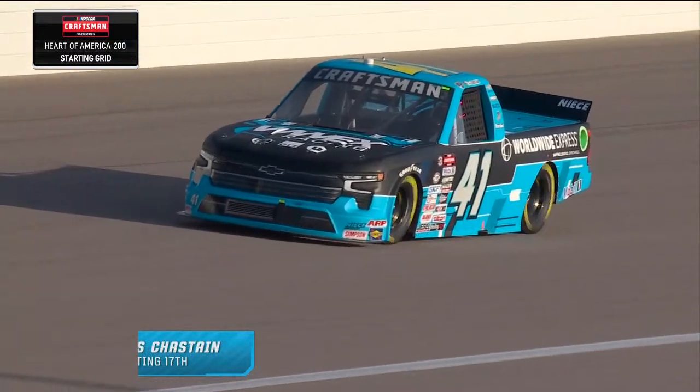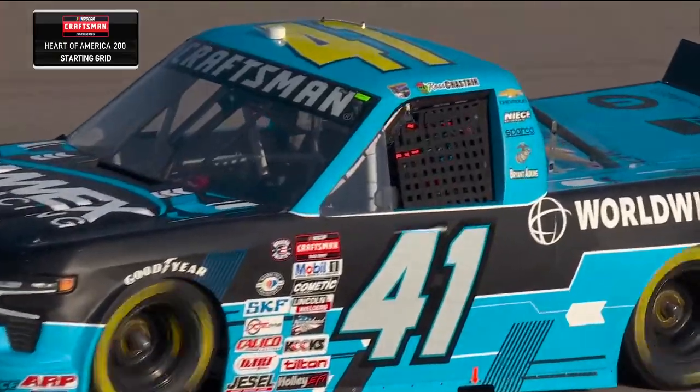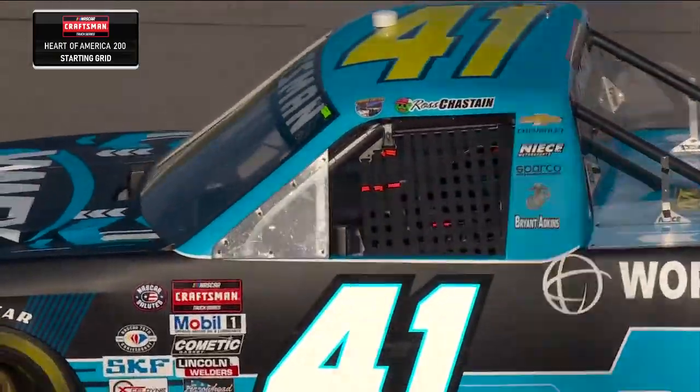Well, he's got his work cut out for him tonight. They had a power steering issue during practice. They had to change that out after practice and qualifying, so he's going to have to drop to the rear to start the race, Amanda.